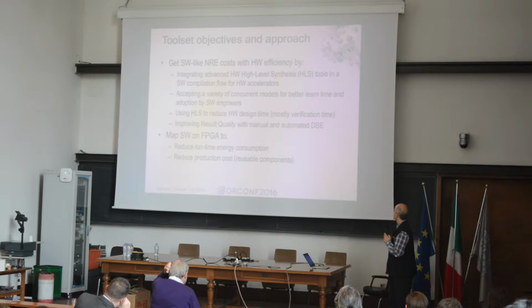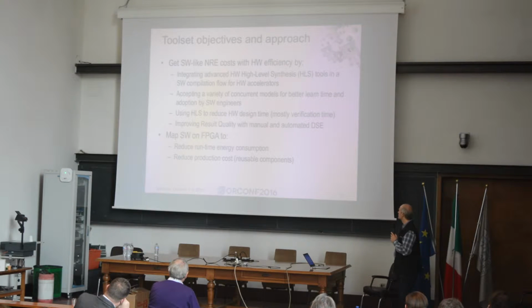Another point is to accept concurrent models in a variety of languages, which will not require software engineers to learn a new language and will make the whole flow easier to adopt. Of course, we use high-level synthesis to reduce the hardware design time, mostly by reducing the verification time, which is already an important part of any project, because the verification would be available in the domain-specific language in this case. And to improve the quality of the implementation results through manual and especially automated design space exploration.